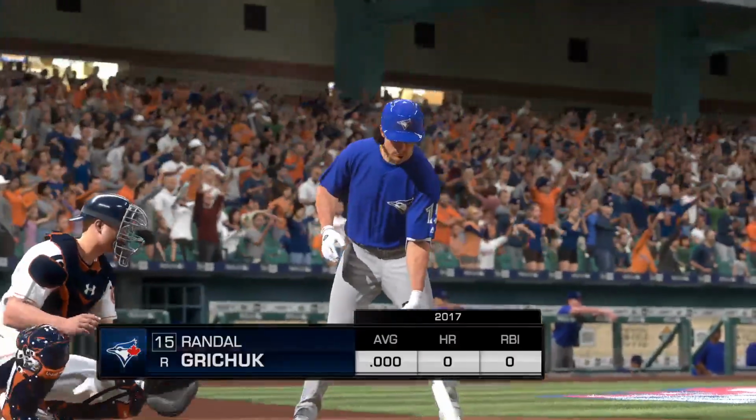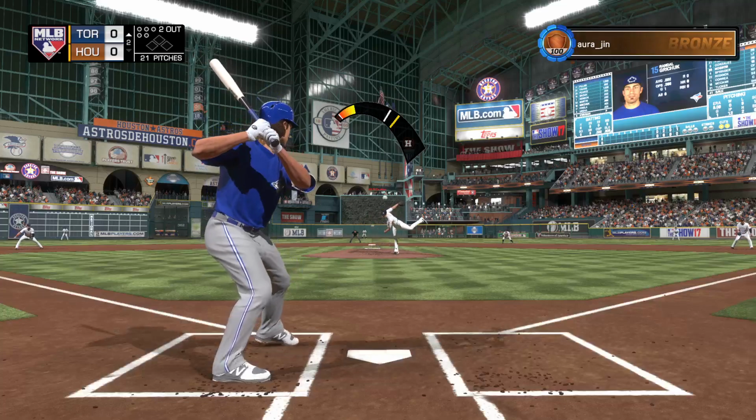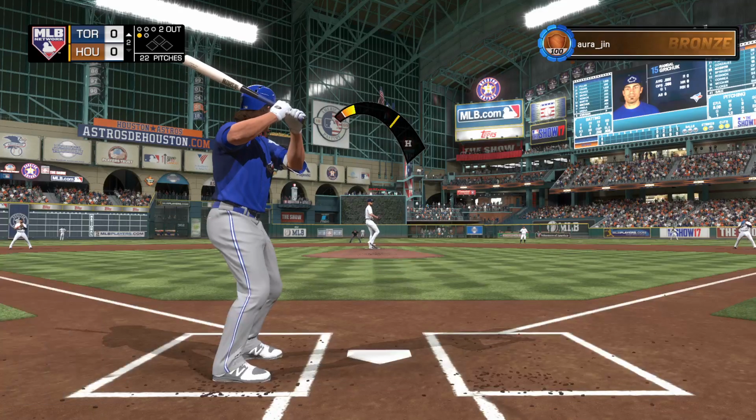Here's Randall Grichuk, right fielder, number 15, keeping this top of the second alive. Grichuk. Here's the first pitch to him. And he commits to the pitch inside, and he definitely went around. That's strike one. Now here's the pitch.